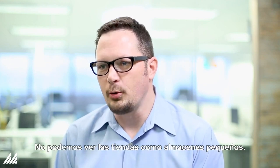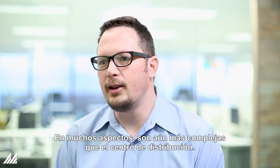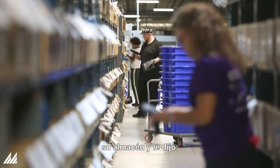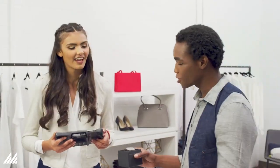We cannot look at stores simply as small warehouses. In many ways, they're even more complicated than the distribution center. When was the last time someone came up to one of your warehouse associates, tapped them on the shoulder and said, "Can you help me?" That happens every single day in the store.